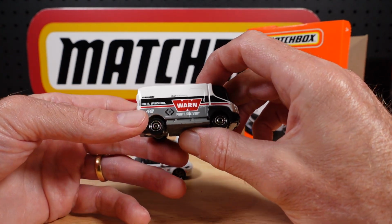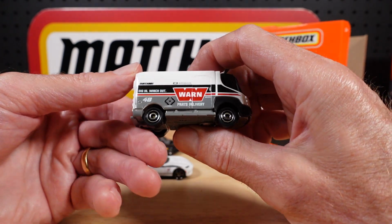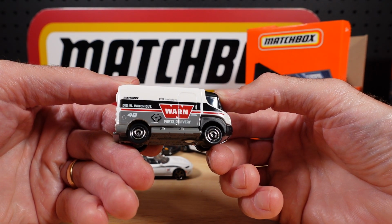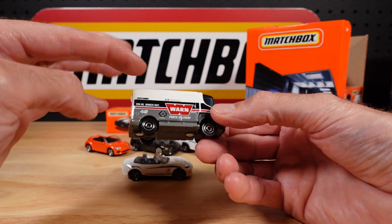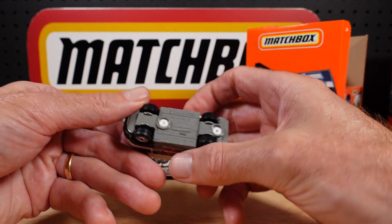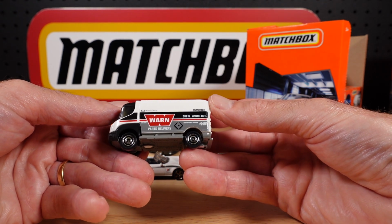Didn't quite catch what number that was. You might have to pause and rewind the tape. It's got a worn parts delivery livery this time, and we've gone... Yeah, they already did that last year. The main body is plastic, but the base is metal. Grey painted base this time.